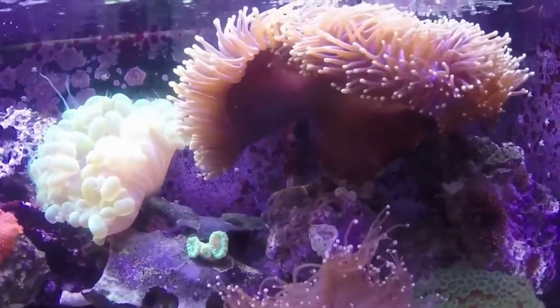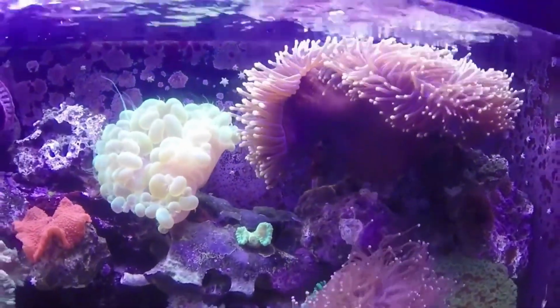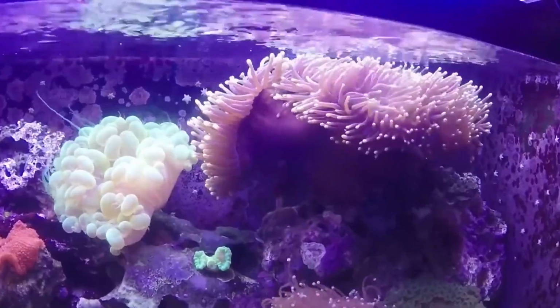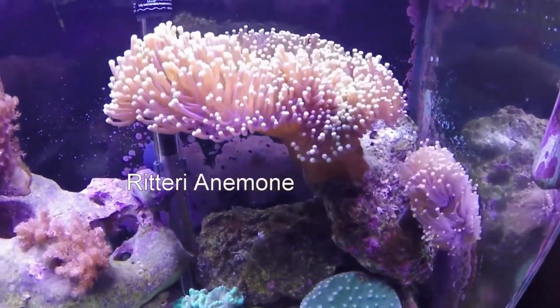Surprisingly, in my experience with my maroon clownfish that you hear of so often, in that 55-gallon tank, I had a Ritteri, but he would never go to it. He always stayed close to his rose bulb anemones to go play.